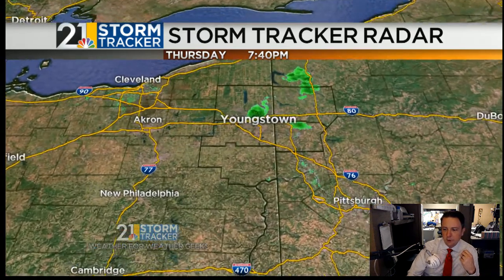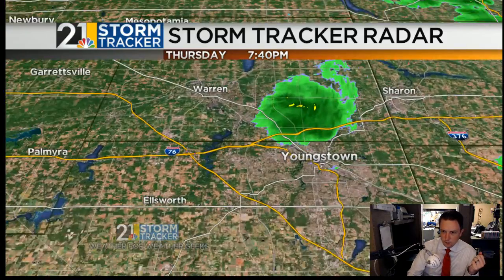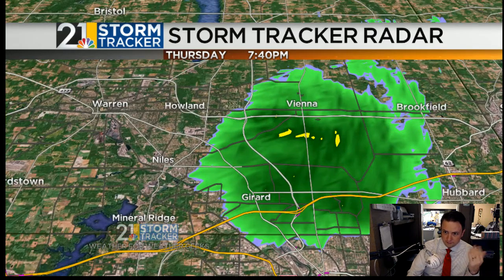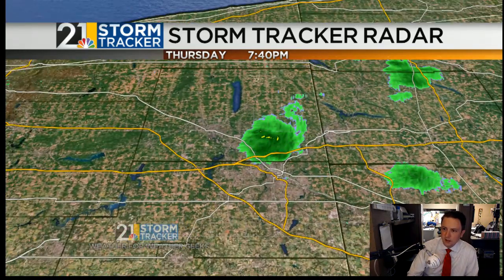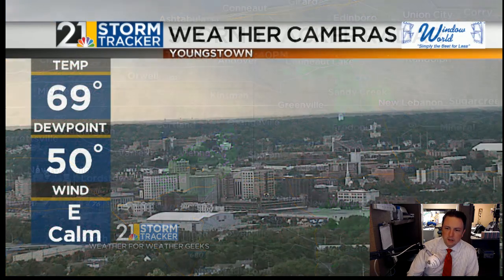Now this evening when I recorded Weather Geeks at 7:40 p.m., we did have a couple of stray showers out there. This is just north of downtown Youngstown at 7:40. Girard, Vienna, heading over towards Brookfield and Hubbard. No big deal here, just a quick little shower right around Churchill. And this is impacting parts of 193 and Interstate 80 as well. A couple of spritzes over towards Sandy Creek and New Wilmington this evening, but all this is going to fade away.